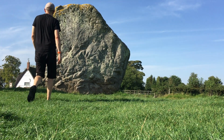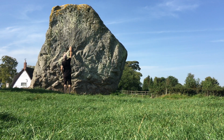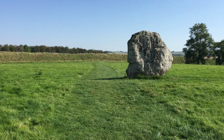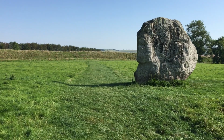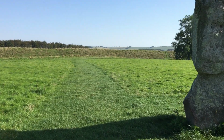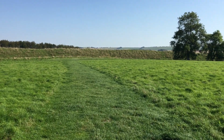Just to give you a bit of perspective, compare how large these stones are to me. So I'm filming this on a Saturday. I'm surprised how quiet it is, this being one of England's top tourist sites, and one of Europe's, the largest stone circle in Europe. So I think more people would want to pop down and see these in their free time.